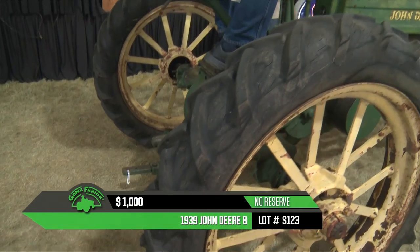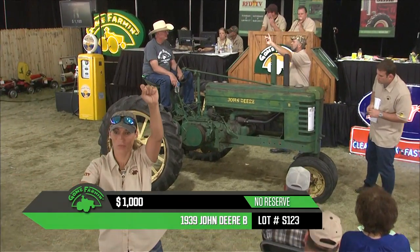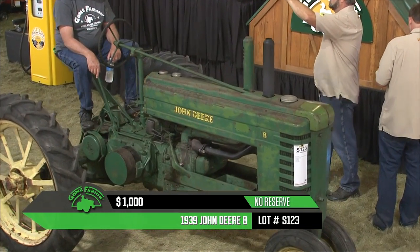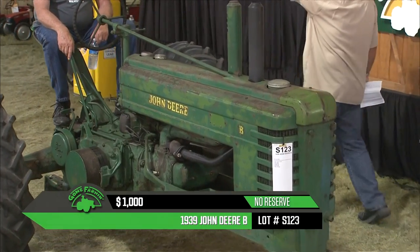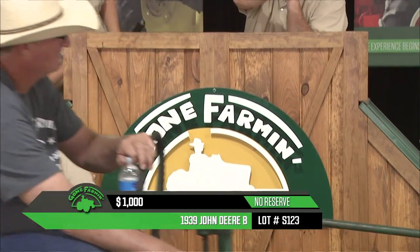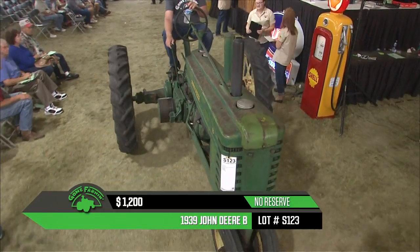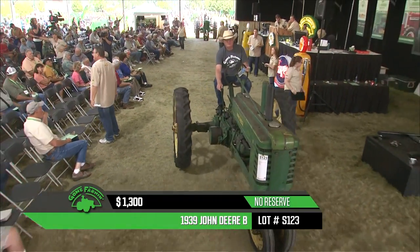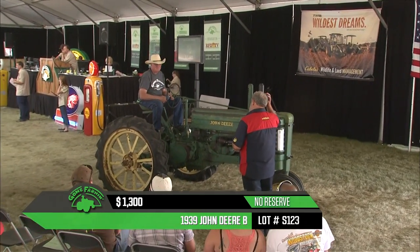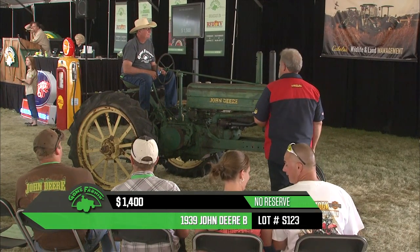Looks like it could be original rear tires on this. Looks like it may have been repainted at some point and someone's trying to get it back down to that original paint, but a pretty nice little tractor for $1,000. The hood's nice and straight and the grills are straight on it. Looks like it's got all the right equipment on it. New muffler, new oil gauge. $1,400 right now is the bid.